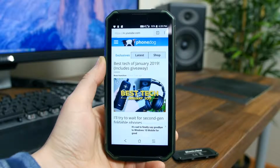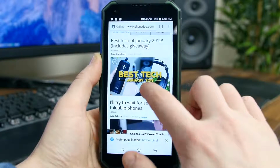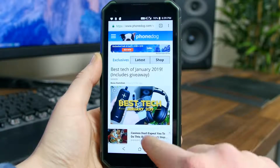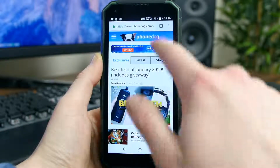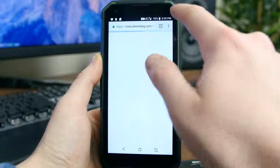I will say though that the call quality wasn't the greatest. I could hear people just fine on my end, but other people said that I sounded a little bit muffled, tinny, just low quality overall. But hey, it kind of makes sense given how rugged this phone is. The microphones probably aren't that great.